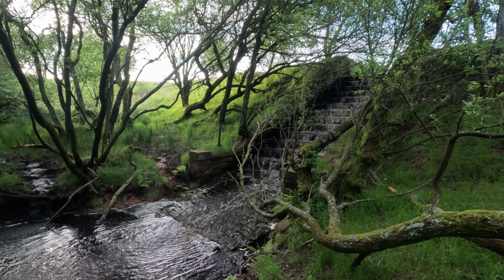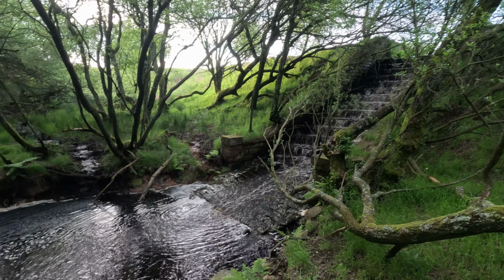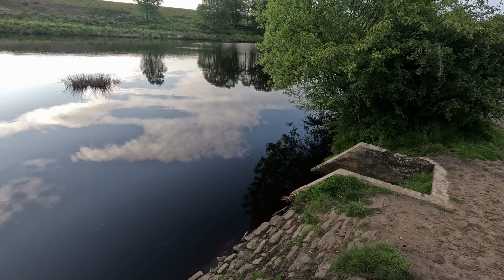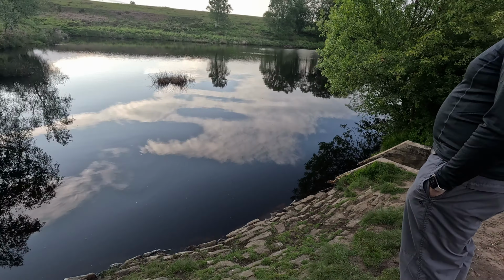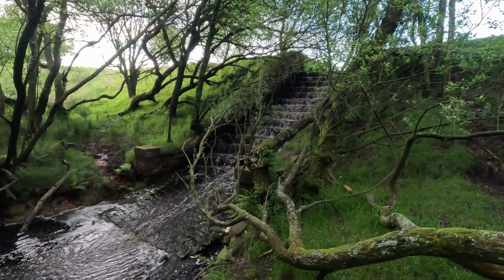Now, it looks quite empty. The dam looks like it's nowhere near its potential fill. Yeah, it's never going to get any fuller because it's overflowing. So it's a really good point. Maybe they had a sluice at the top, because there is like a pipe down there, which maybe it's an overflow or something, I don't know. But it is lovely.